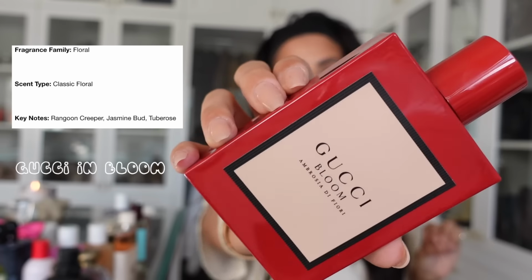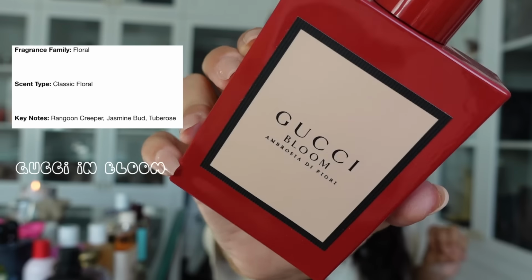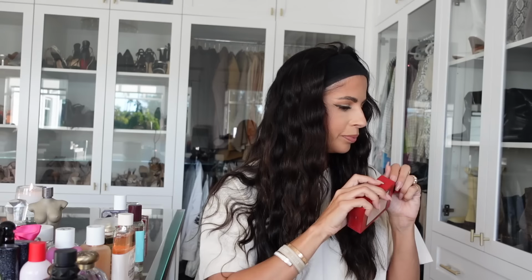And then you have Bloom. This one smells like honeysuckles. Jasmine, honeysuckles. It's not rosy and sweet. It's just more like jasmine and honey. It has a specific floral scent. Does that make sense? Gosh, it does smell really good though. Gucci Bloom, it's a hit.